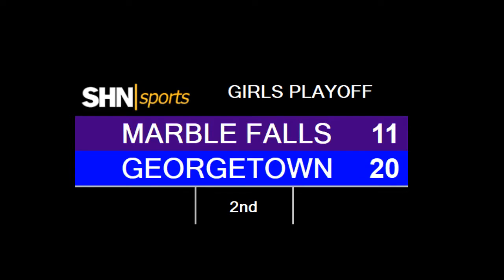Harris pushes the break across the timeline. Isbell on the right wing. Back to Harris. Top of the key, Knight works down the left lane line. Picks up a dribble at the block. Right wing, a three on the way by Isbell. Yes! 23-11. Georgetown leads the Marble Falls Lady Mustangs.